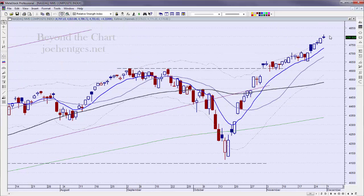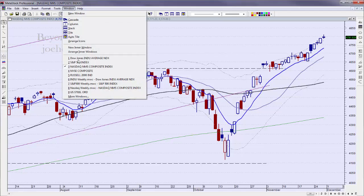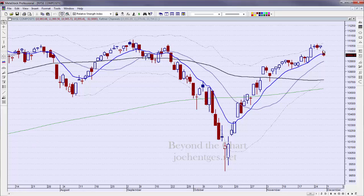NASDAQ continuing to push, riding above the Keltner channels up here, riding above the 10 EMA. New York Composite. This one is really, which is surprising, it's the broadest of the stock indices that we follow, the 5 we look at, okay? But this is all 100% stocks, whereas you have a lot of other things mixed into the S&P 500 measure. And so this one is kind of interesting, the fact that it's broken down below the 10 here for the first time. And it has not pushed to a new high. Let me validate that. I don't believe it has.